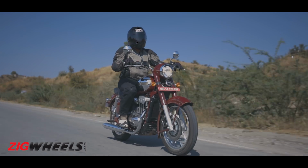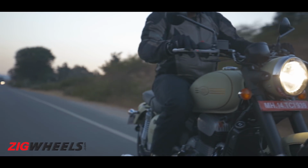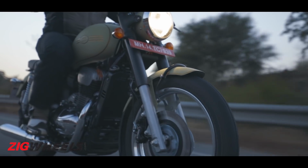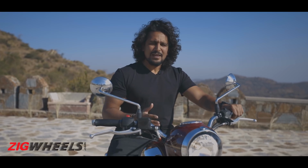Between the two bikes, it was the Jawa that felt more precise and more engaging to steer. The 42, because of the wider handlebar, felt a bit twitchy when steering into corners. But this motorcycle is meant to be more easygoing. So what does it feel like out on the highways?